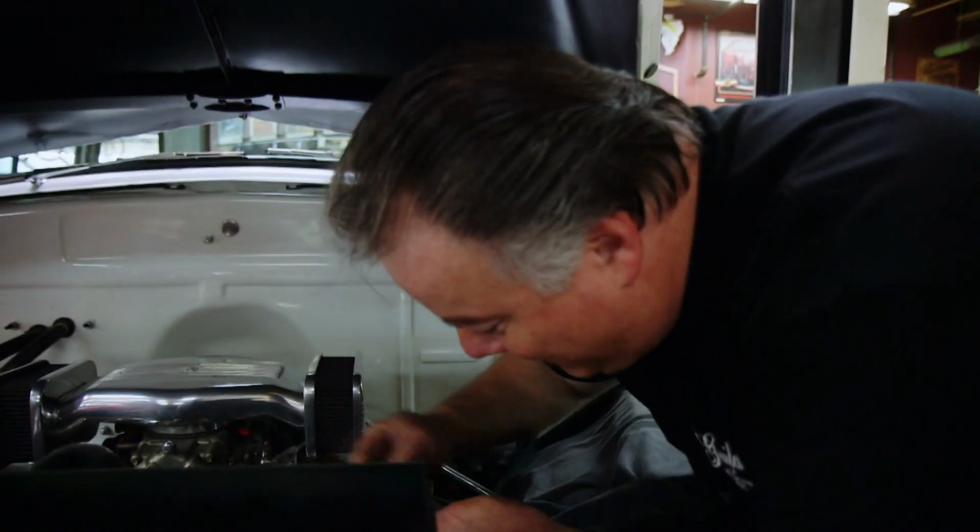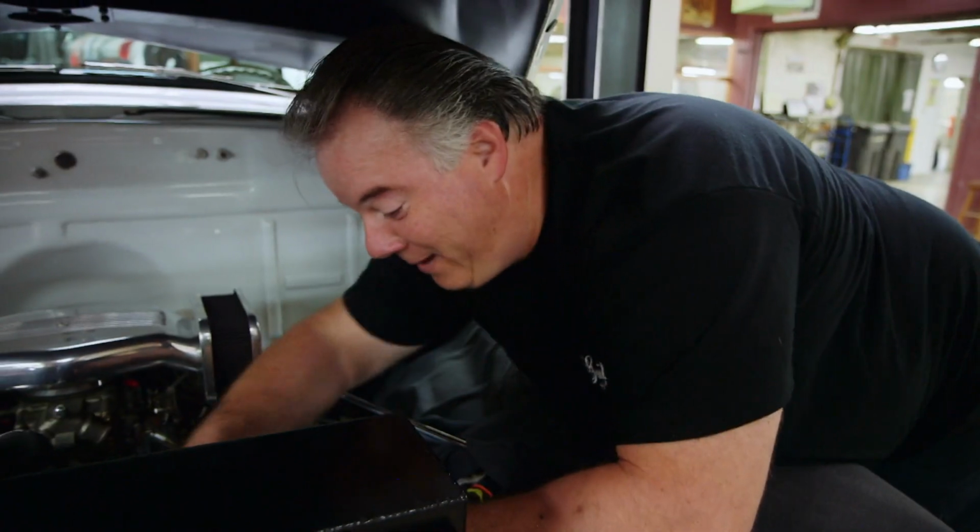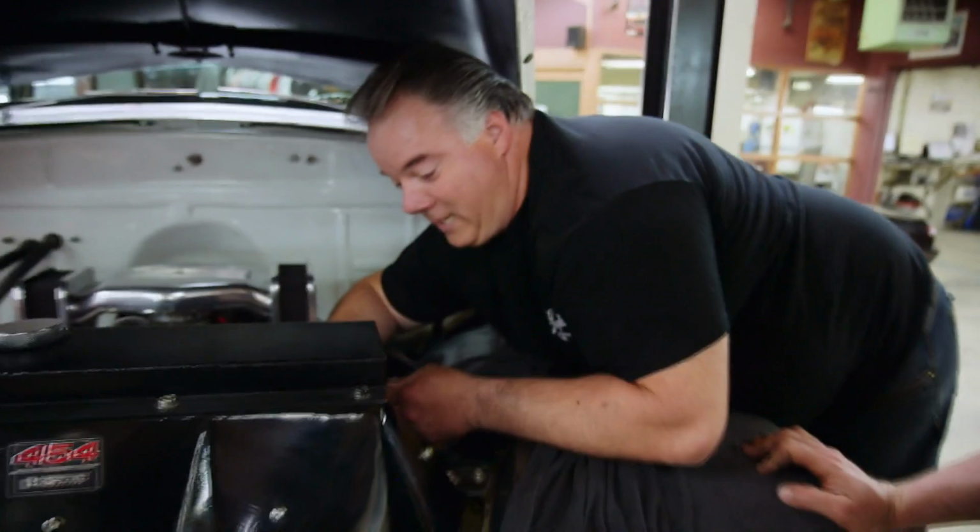The moment of truth. That's a thing of beauty. All right. Yeah, absolutely. So just like that in steel? Just like that in steel.